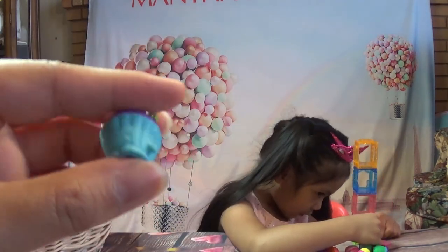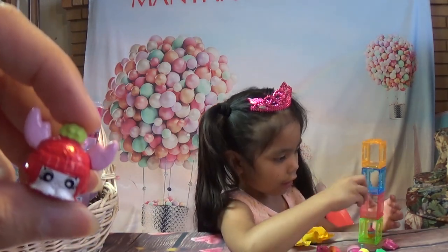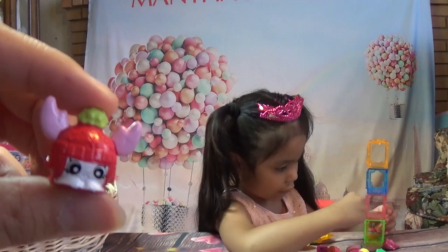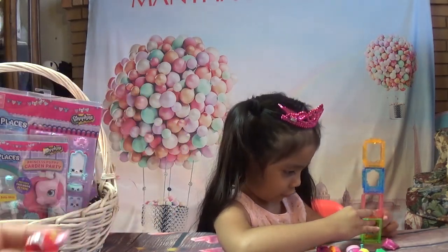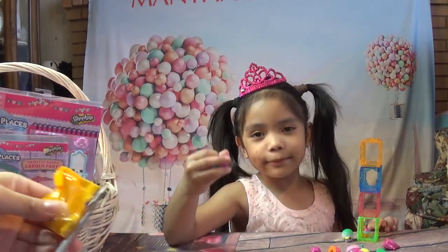Sumo Snow Eyes. This is Millie Moose Beanie. Looks like a beanie. Very cool. Judy. We got that from the two blind bags that are here.